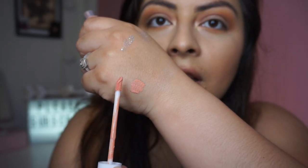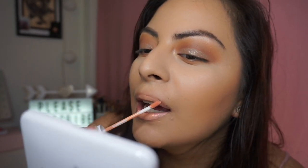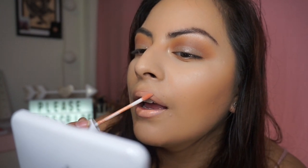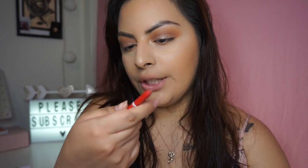Go ahead and swatch this one. Oh, it's like a peachy nude. Okay. Yep. Concealer lips. I told you. They also have glosses. I should have got the gloss. Look at that. Where do my lips go? I don't know. Okay, so I'm gonna go ahead and try this lip liner over it. This is a JCat Beauty waterproof gel lip liner in So Fond of You.